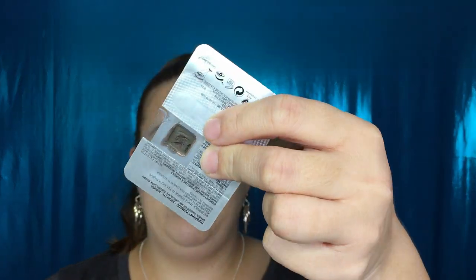Yeah, I kind of wish that they could make these resealable. So as you can see, I still got plenty of product left. So I wish this was like a reusable sample and not just tear it open and you're done.